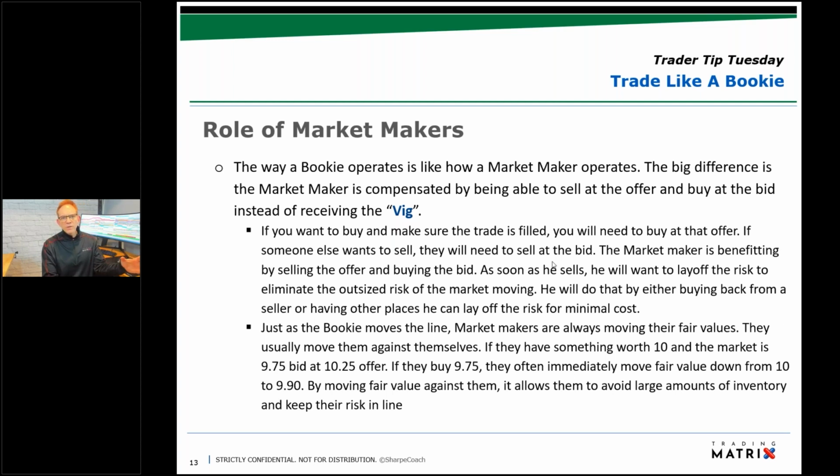Just as a bookie moves the line, market makers move their fair values. They'll move the market around. And just like a bookie will move the line against himself to facilitate trade to balance the book, a market maker would do the same thing. He will move his fair values against himself.